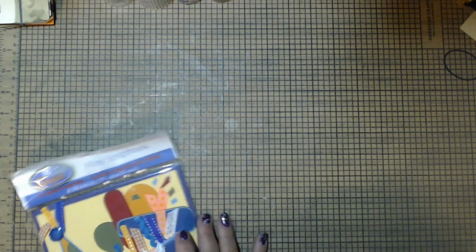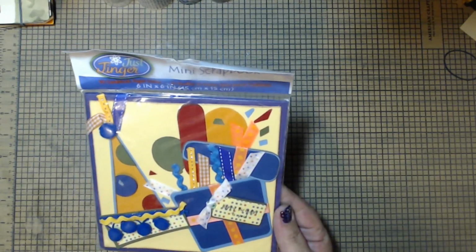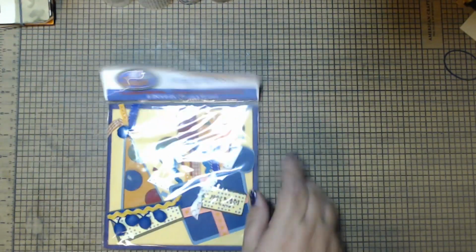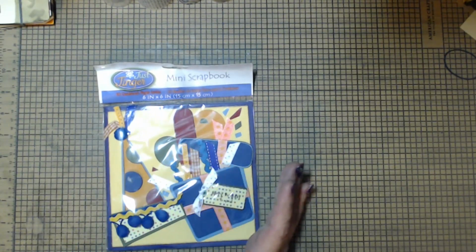All right, and then we have this little mini scrapbook. Ain't it cute? It's a 6 by 6 inch. It's cardstock pages, cardstock cover. It's really simple, a little happy birthday album kit. Let's do this one for, tell you what, let's just get it gone. Let's call this lot number 1, and $1.